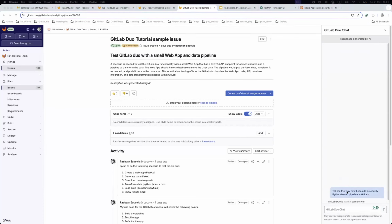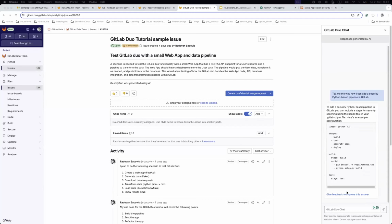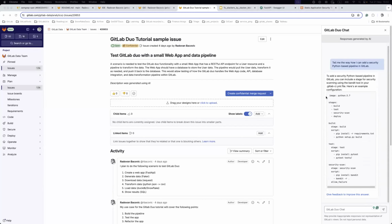And then GitLab Duo tried to find an answer for me. And this sticks with DevSecOps practice, which is also good to know. It's not a general purpose AI. It's more like a DevSecOps-based AI. Here, you can easily see what we are talking about. And also you can see more stages: build, test, security scan, and deploy. Deployment means you can deploy your code to staging, development, or production.